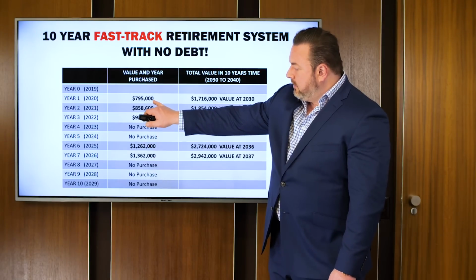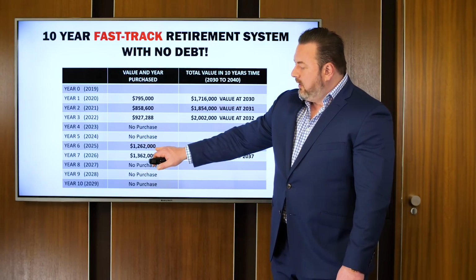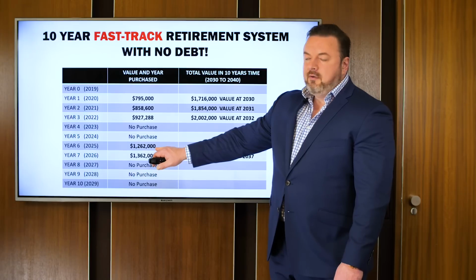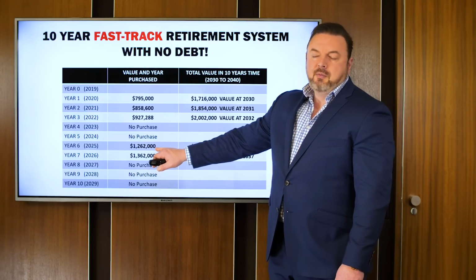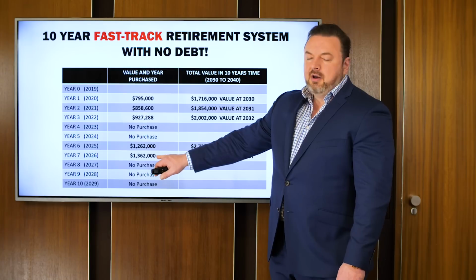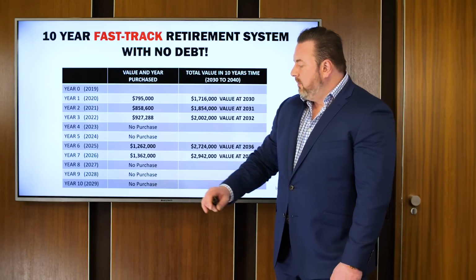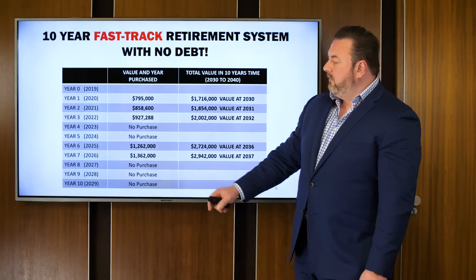2 and get the deposit out to buy another bedroom property here, which is in year 6, which could be in Yarraville. It could be a 2 or 3 bedroom townhouse for 1.2, and another property here in Balaclava or St Kilda East, which is 1.36. And then no purchase, no purchase, no purchase. So just 5 properties over 10 years.